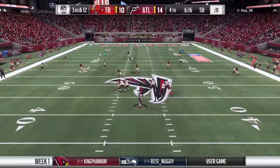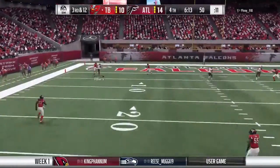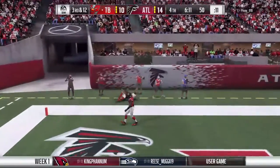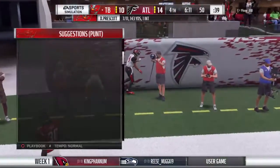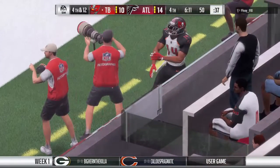From the midfield stripe, they'll look to throw. He's letting this one go for Fuller. And incomplete. He can't hang on. Would have been a nice catch. Instead, it brings up a 4th down.